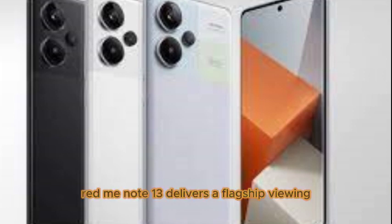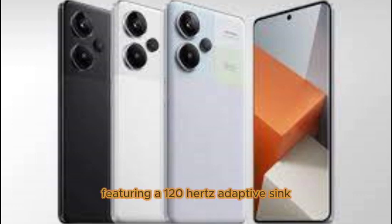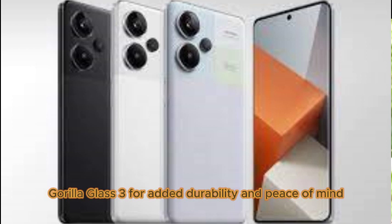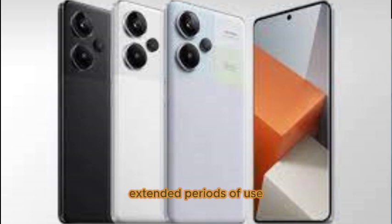Redmi Note 13 delivers a flagship viewing experience with its FHD Plus AMOLED display, featuring a 120Hz adaptive sync refresh rate for smooth and seamless scrolling. This amazing display is protected by Corning Gorilla Glass 3 for added durability and peace of mind. Moreover, it helps reduce visual fatigue during extended periods of use thanks to a variety of eye care features.